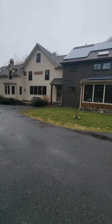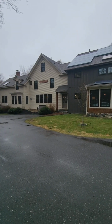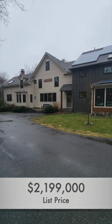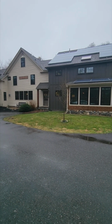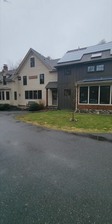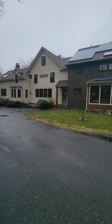It has 5,200 square feet inside, and it sits on 1.79 acres. Really tastefully renovated inside. They kept a lot of the original aspects on the front of the house, and everything they did on the back, although modern and clearly new, has a nice feel to it that you're not in a modern home. Gorgeous kitchens. Some of the original flooring has been saved. Take a look around back.